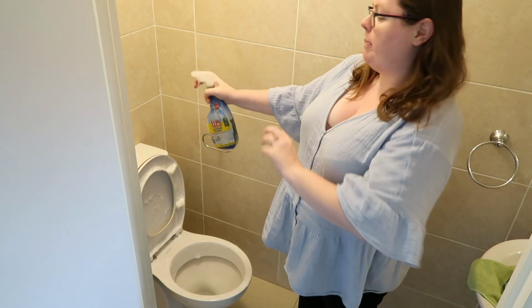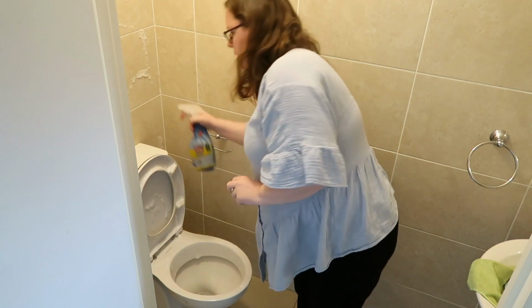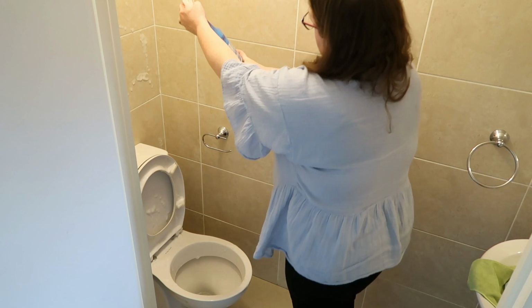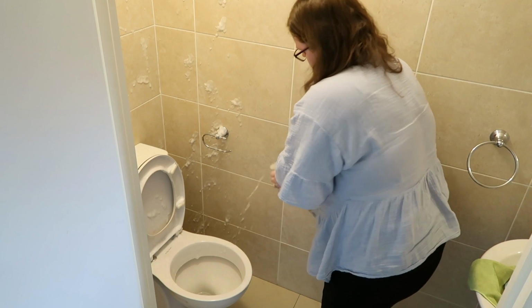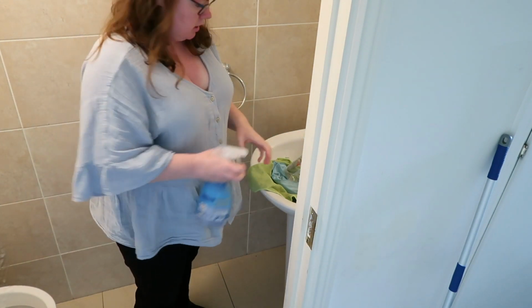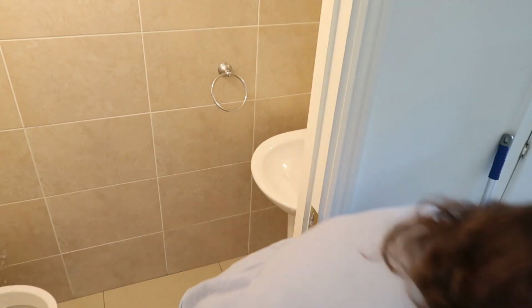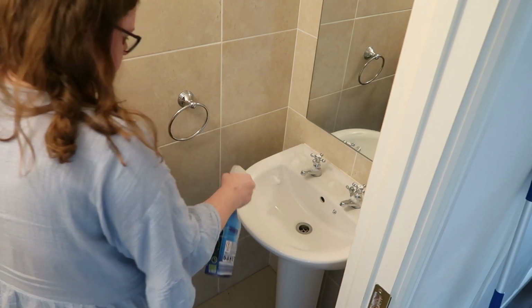What I'm going to do is spray the back here as well, kind of the back and surrounds. Everything gets a clean today. Unfortunately, I can't really get you to see this. Let me just try and change the thing again. I think this is the best I can do. So again, just spray everything.